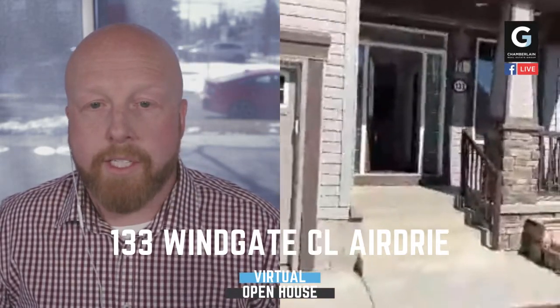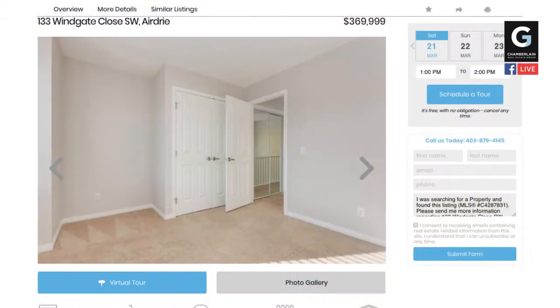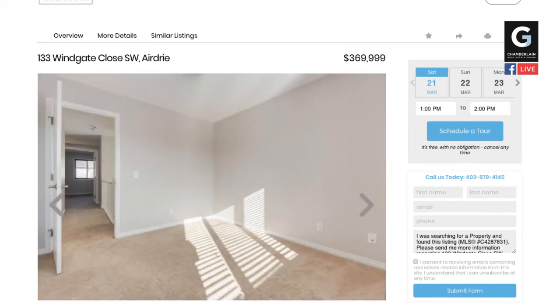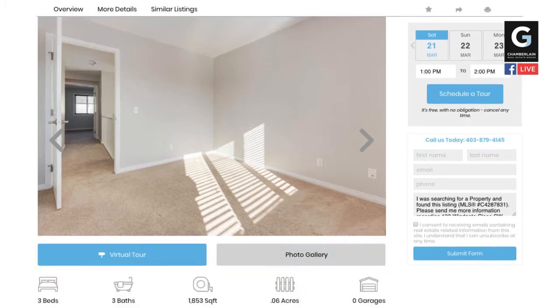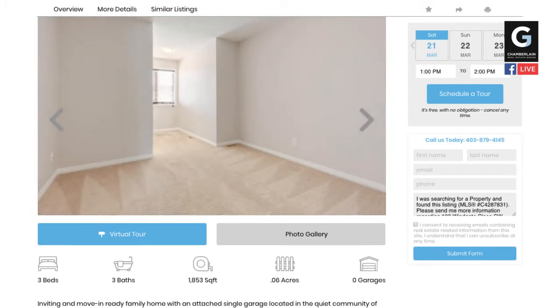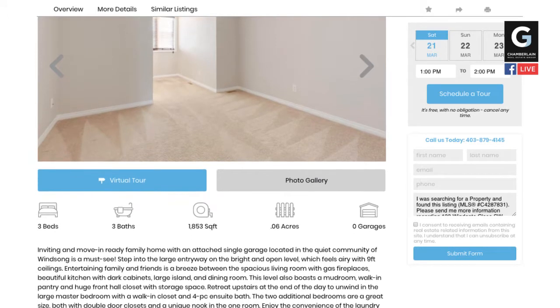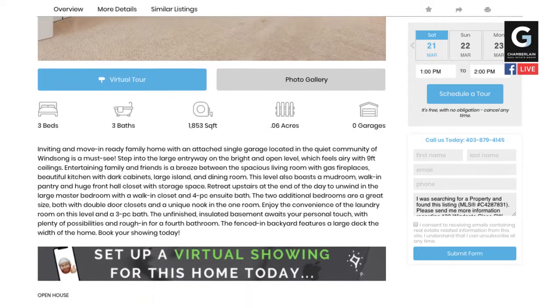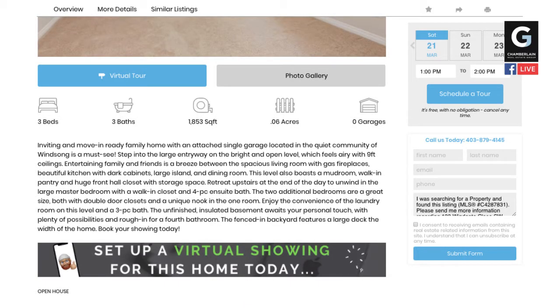I'm just going to quickly show what it looks like on our website. Here we go. So this is what we're looking at today. 133 Windgate Close Southwest, 3699. This house is 3 bedrooms, 3 baths, 1,853 square feet. I've been told that it has brand new flooring, quite a large deck on the back, single garage attached. Really good price for this home. And I want to let everybody know that we are now offering virtual showings for this home or any homes that you see on our website. So if there's homes that you want to see but you don't physically want to get into, this is a way that you can do that.